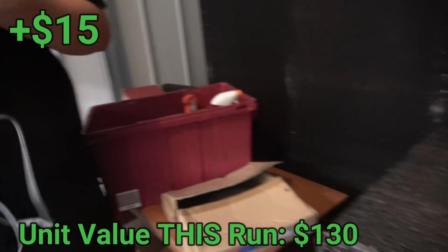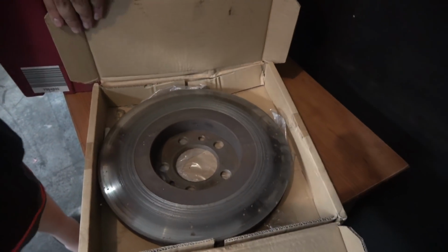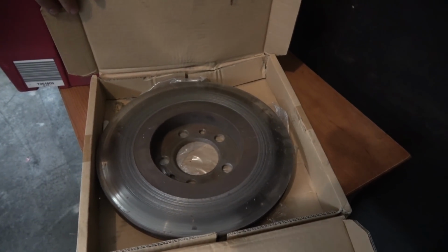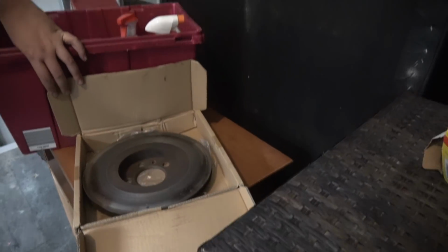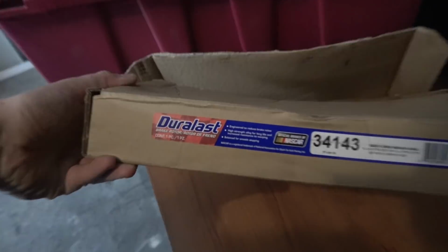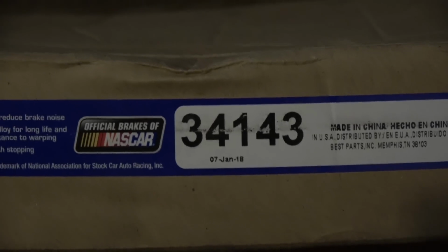We also got this thing. It definitely looks like some part of a tire. I'm not that much of a car person, so if anyone knows what that is, definitely let us know, because we're not too sure. I don't know if it has any value or if it's just junk. What's this say? Brake rotor. Oh, well, there we go. Duralast brake rotor. I wonder if it's used or not. I don't know what a brand new one looks like. I have no idea either, guys.